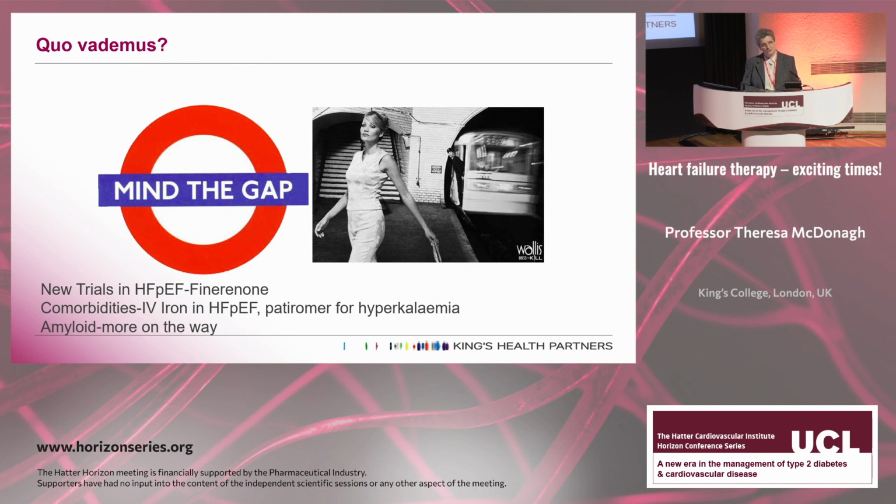mineralocorticoid receptor antagonist finerenone. So it's a bit like spironolactone and eplerenone, but doesn't give you the same amounts of hyperkalemia, chronic kidney disease. More trials with intravenous iron in heart failure with preserved ejection fraction, treatments that look at hyperkalemia, which often limits our up-titration of especially renin-angiotensin system blockers.